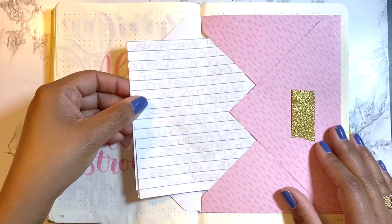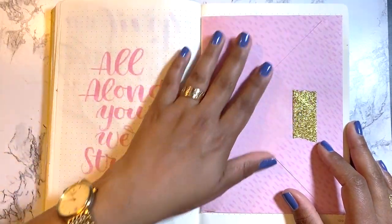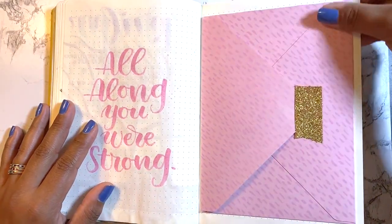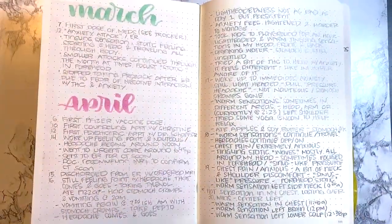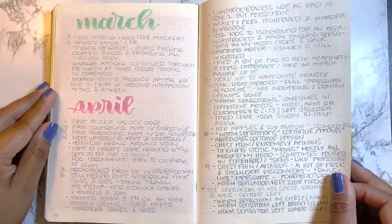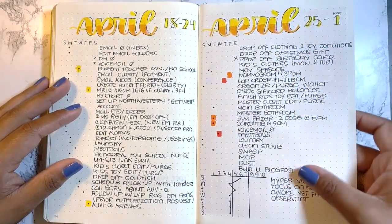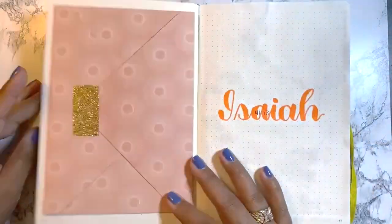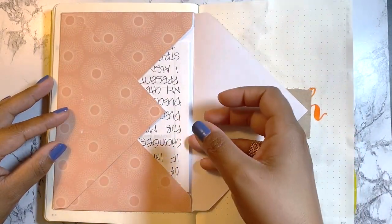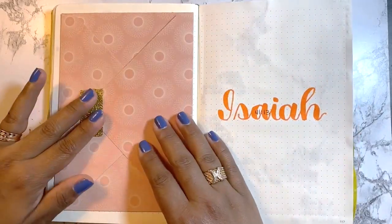Here we have another private journaling spot. I made all of these envelopes myself using an envelope punch board, but you can use any envelope that you have on hand. Here I have some symptom tracking. I was having quite a few migraines over the last few months. And here you have an example of what it looks like when I don't illustrate for a weekly spread, 2 weeks in fact. Here's my third envelope.